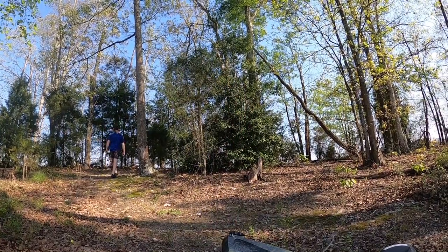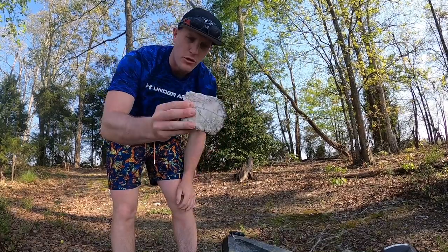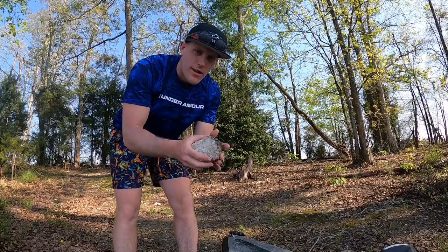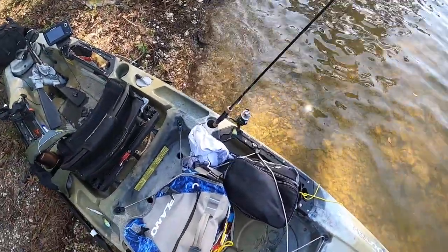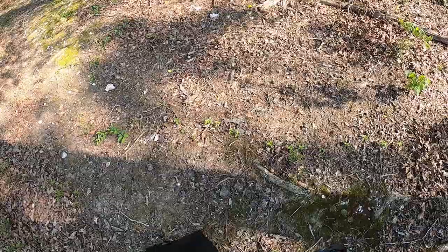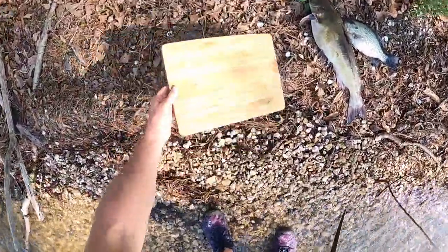This is kind of cool. Check it out. A nice piece of like, looks like granite. I don't know, maybe that's quartz. I'm not a rock person, but there's our cutting stone for our fish right there. Got all my cooking stuff with me. It's nice, the back of this kayak can carry quite a bit. A lot of good cargo space. Looks like as good a spot as any. All right, time to clean some fish.